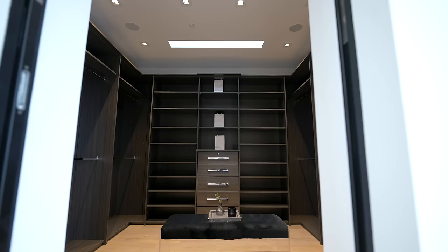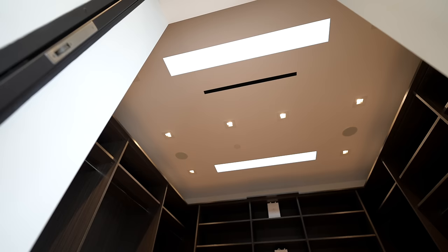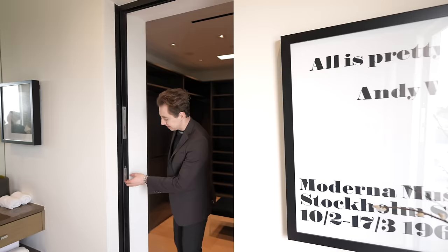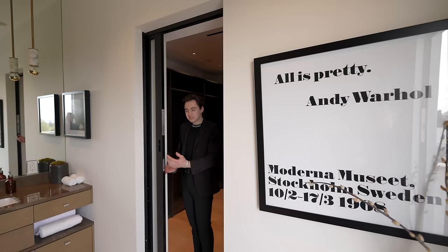This is the second primary closet. You've got all of the floor to ceiling, built-in shelving and cabinetry here. You've also got the two skylights above. And what's really interesting is that you actually have this interior sliding glass door. So in case you want to section off your closet, you can absolutely do it, but you can still see inside, which is really cool, something we're not used to seeing.